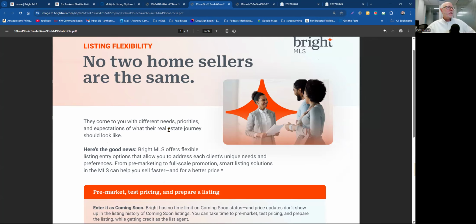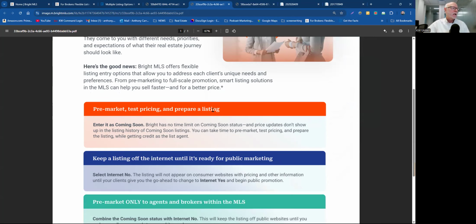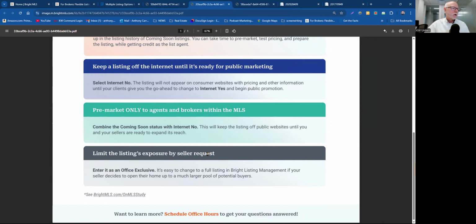They come to you with different needs, priorities. Here's the good news. Bright MLS offers flexible listing entry options that allow you to address each client's unique needs. Pre-market. Internet is coming soon. Keep a listing off the internet until it's ready for public marketing. Select internet, no. Pre-market only to agents and brokers, and then limit the listing's exposure by seller request.